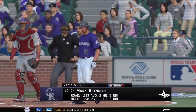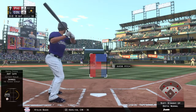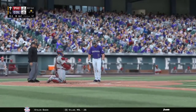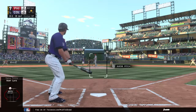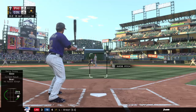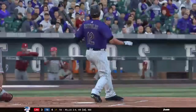Mark Reynolds will stand in, and as you can see, his home and road splits there. He's been a much better hitter away from home. Oh, and he just blows the fastball by him for strike 1. And they'll play the station-to-station game here, but this is a foul ball. No one out with a runner at second.